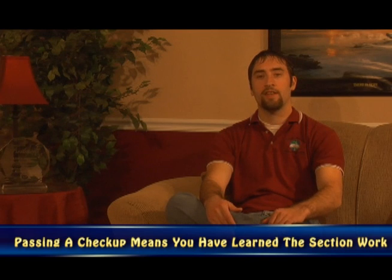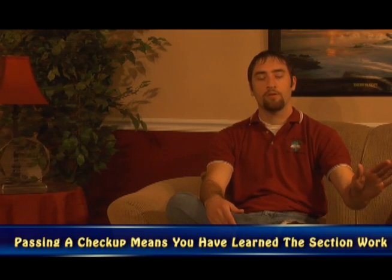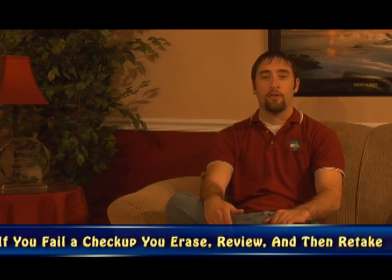Once you pass the checkup, that has proved that you know the information previous to that point. So now you can move on to the next section. If you do not pass a checkup, you do not move on. You erase the checkup, you redo the work to make sure you grasp and retain the information. Once you can pass the checkup, then you know it's okay to move on.